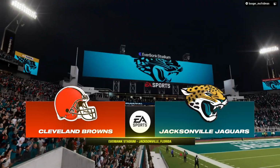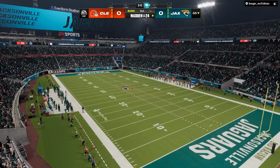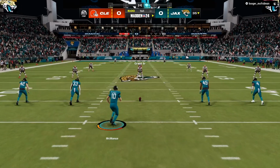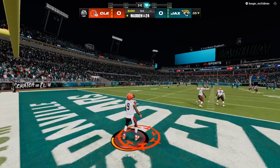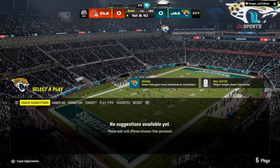TIAA Bank Field in Jacksonville. Tonight, we've got an AFC matchup in store for you, as it'll be the Cleveland Browns taking on the Jacksonville Jaguars. Now the kicker, Brandon McManus, about ready to get us started. And off we go from Jacksonville. And the opening kickoff will not be returned, as that will be a touchback.